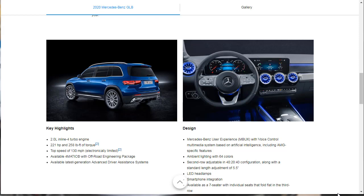It does come in 4MATIC, and if you get it with the all-wheel drive 4MATIC, then that comes with the off-road engineering package. And this vehicle is available. That doesn't mean it's standard. The word available means it's optional. The optional latest generation advanced driver assistance systems, you can get it on this vehicle, but it's not all standard.